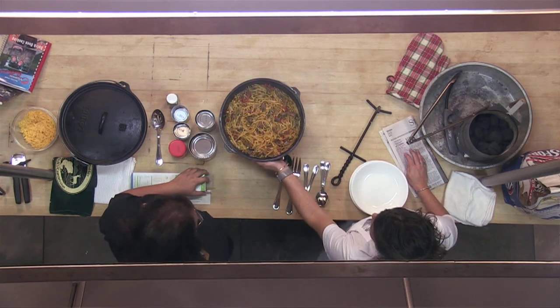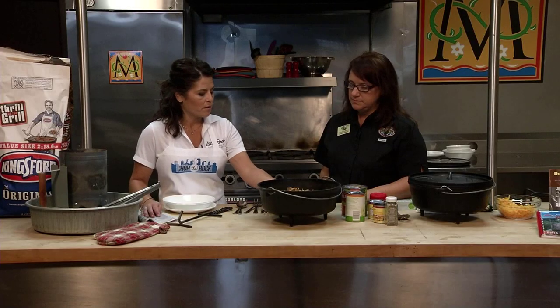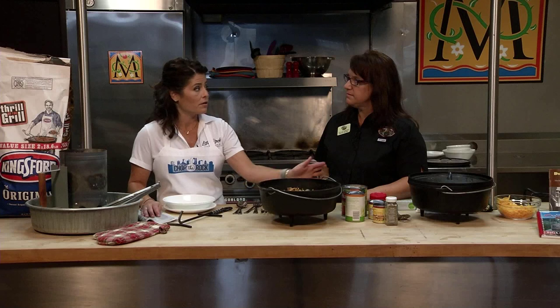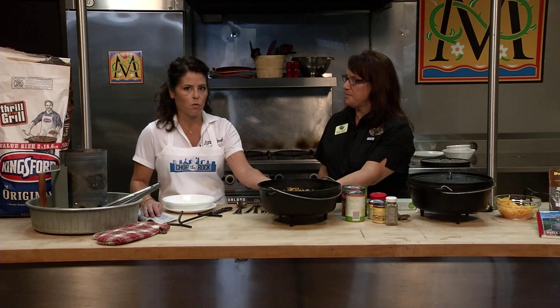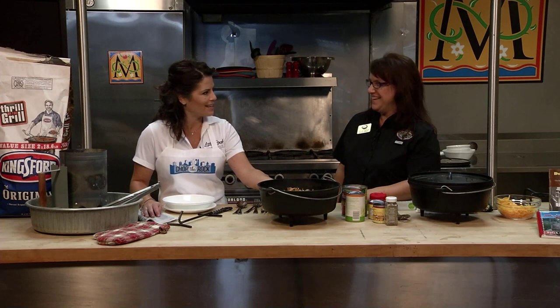This Dutch oven has been sitting here for a good hour and a half while we prepped, and it is not hot, so that's why Hollie was able to just pick up the lid with her hand. Obviously, don't do that when it's fresh hot. Yes. But I just want to note that this is plenty warm. And it smells so good too.